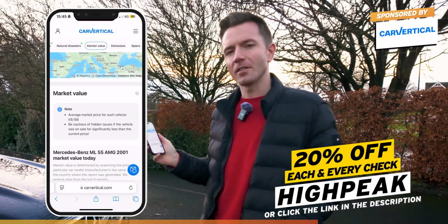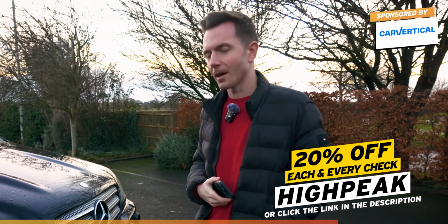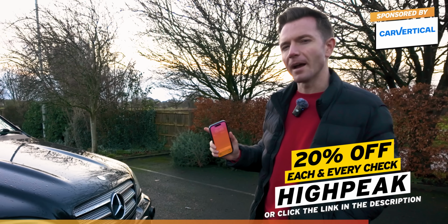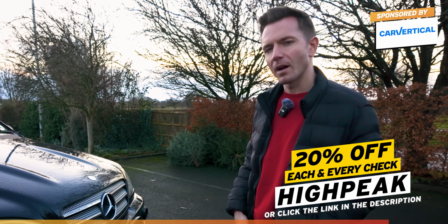Now, bear in mind this car was advertised for £4,800, and I'm a great negotiator. I got it for £4,500. So £4,500, I'm quite pleased with that. There was one other for sale on eBay and it was something like £6,000. So at 4.5, I'm quite happy.